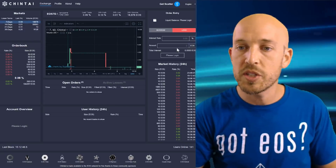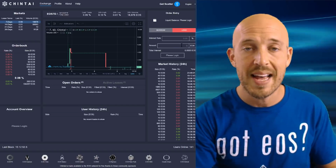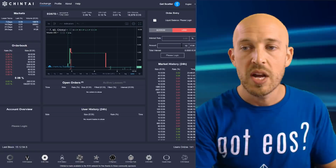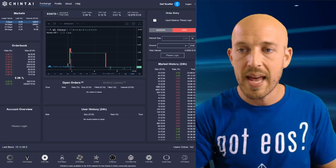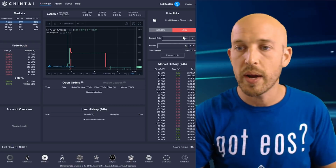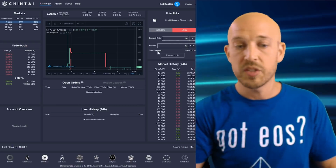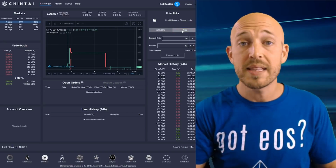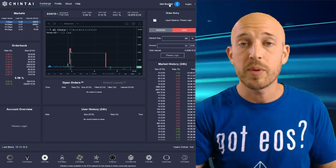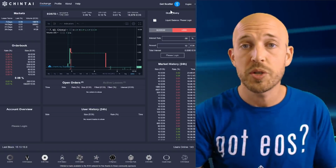And so what you would do is you would just type in how much EOS. Again, I'd highly recommend you just test this with a small amount at first. 10 is the minimum number of EOS that you can use on Chintai. So start with 10 and just make sure you know what you're doing, and then type a percent. So for example, I could do 0.08% so that I'm within the amount here, and I'd click lend. And basically that will put it on the market. It will connect with Scatter. I'll approve it through Scatter, and my trade will then be live for someone to take up.